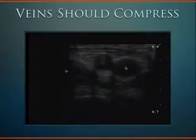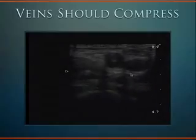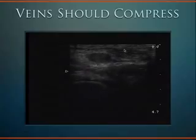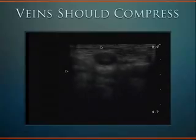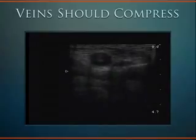One thing to keep in mind is that veins should easily compress. Okay, here's the artery next to it. The vein is easily compressible. That's critical because when you see a black circle on the screen, you might think, oh, I'm going to stick that black circle. No, no, no. You want to come over here to where the compressible structure is.